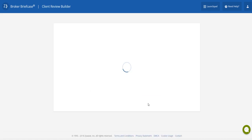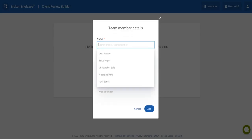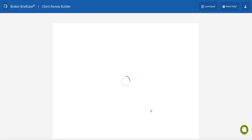The report itself is also there to help show how you are providing more value than traditionally or previously required of an insurance broker. It gives you the ability to customize what the client sees with regard to their specific experience and the people that look after them. And I can add up to 6 members of my team that take care of this particular client.